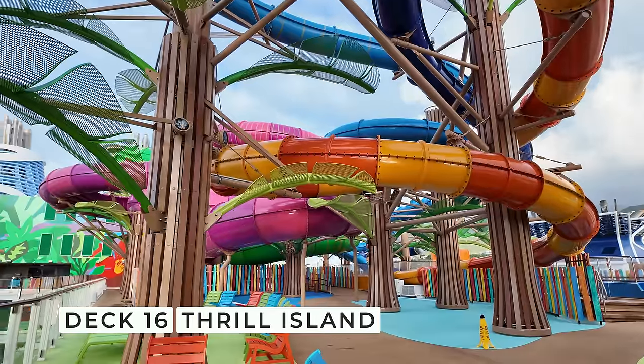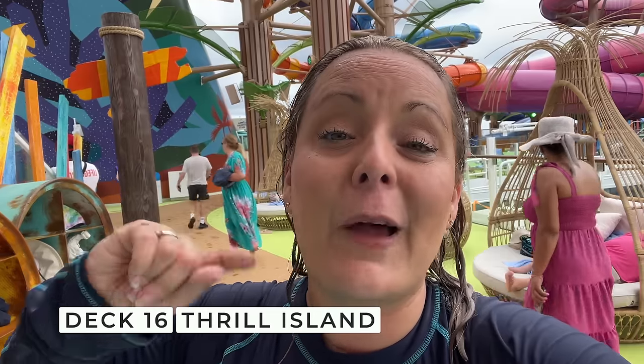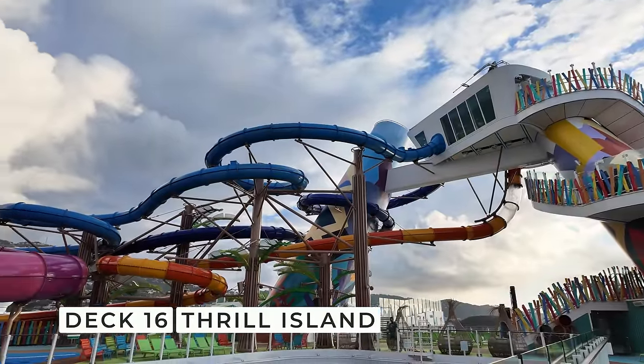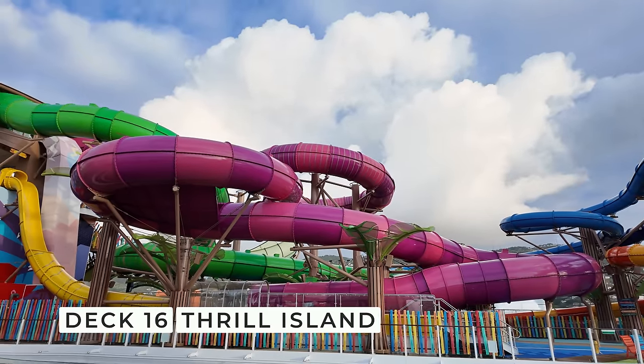I feel like we were just at a real water park. I have never had that feeling on a ship. I've been on many different water slides with different lines. This by far blows them all out of the water, so to speak. Seriously. My absolute favorite is the yellow drop slide. It is the steepest open drop slide at sea, and it lives up to the hype.